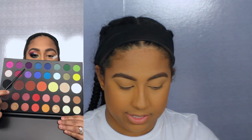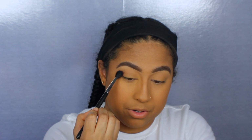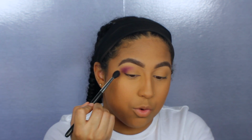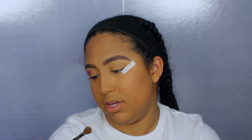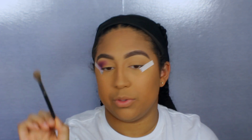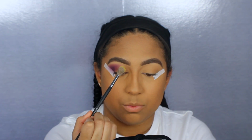So I'm just going to hop into Escape, and I'm going to take it on this MAC 224 brush, and I'm just going to start working that into my outer. This is so pigmented. I'm going to take these E.L.F. Line and Define strips because I ain't trying to have my whole face purple now. So next I'm going to go into B, and I'm going to take it on this BH Cosmetics Studio Pro 16 brush, and I'm going to take that on the inner portion of my eye.